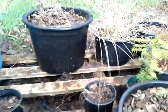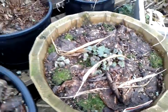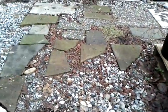There's my little girl. And I can't remember what this is. A stilby. I love a stilby. Texas hummingbird mint. I want hummingbirds to come around. This is forest grass, I think. Down here we have a small patch of brass buttons.